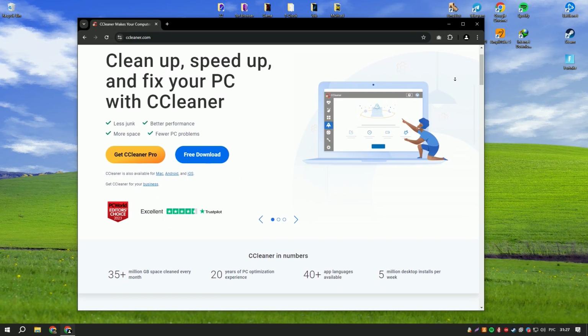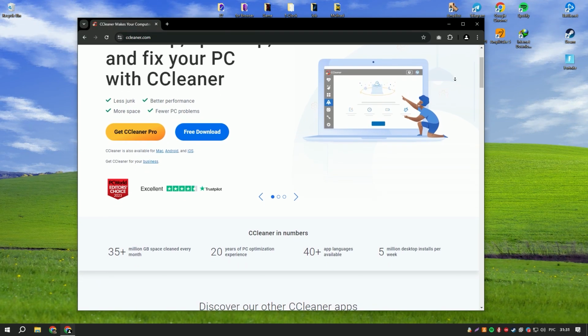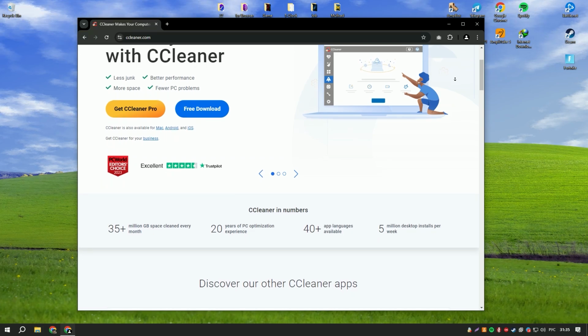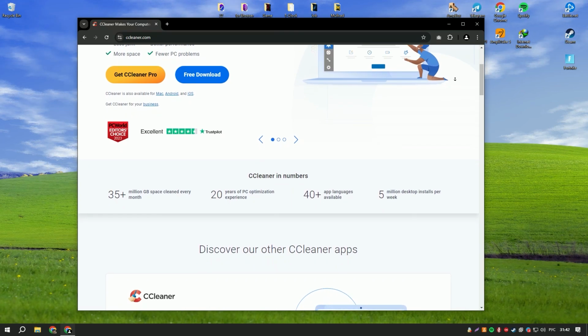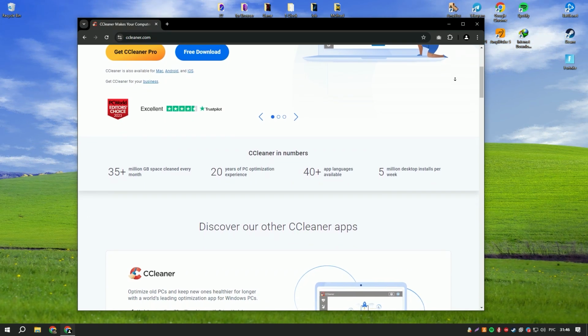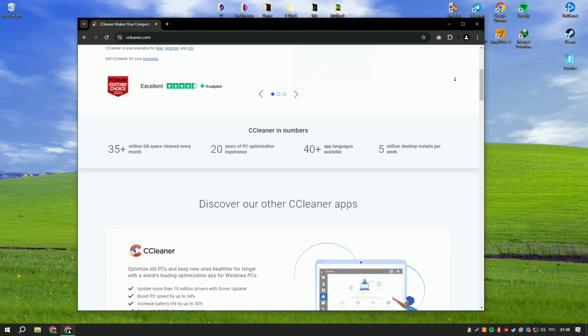CCleaner is a highly respected utility software that specializes in optimizing system performance by cleaning unwanted files, fixing registry errors, and managing programs that run at system startup. Its user-friendly interface makes it accessible for both novice and experienced users, facilitating easy navigation and operation.